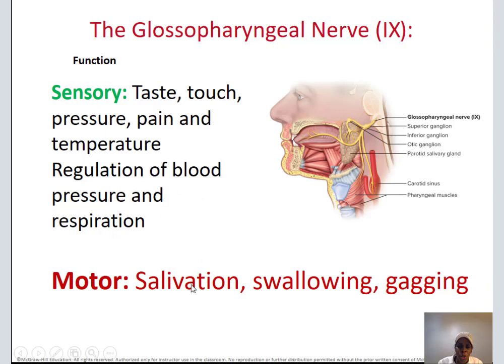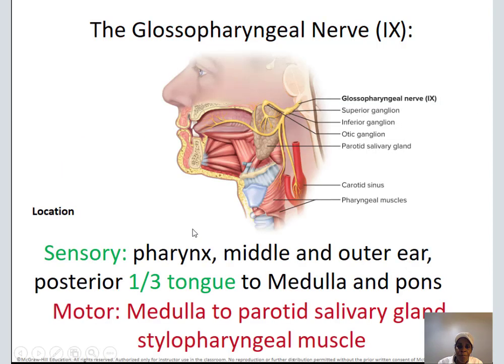Now, what is the motor function here? Glossopharyngeal does what? Salivation, swallowing, and gagging. Okay? This should be black. Salivation, swallowing, gagging. So here, okay, we made it black here, the glossopharyngeal nerve, because it's a mixed nerve.